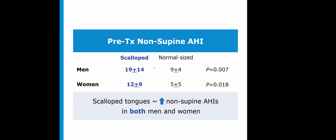So now that we have this new measure that we call tongue scalloping, it's very similar to a Mallampati score. About 1.5 years ago, there was a study that came out of the University of Pennsylvania where they were doing imaging to identify tongue size, and their tongue size results and our tongue scalloping results were essentially equivalent.